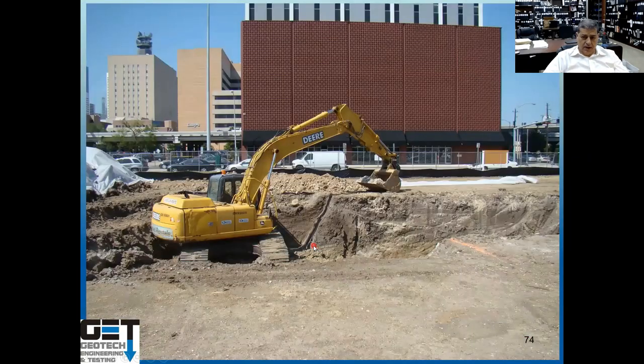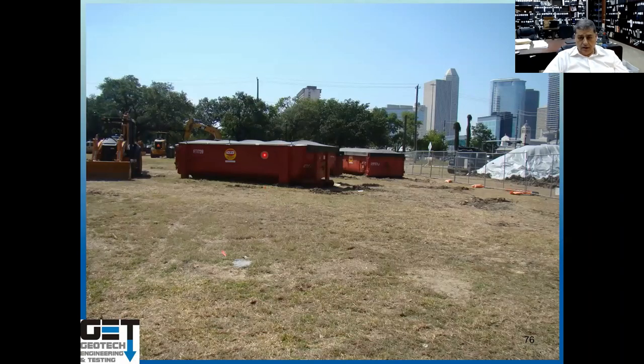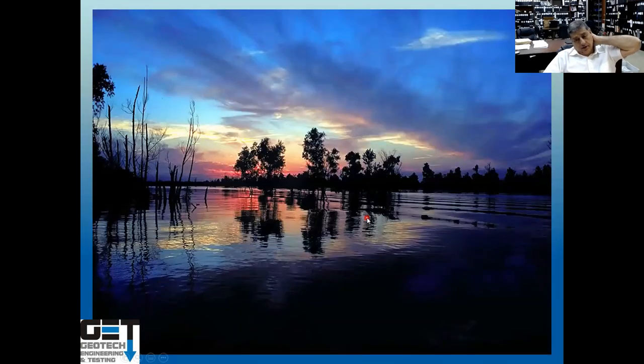Remediation: if your site is contaminated, one way of treating the area is to dig out the contaminated soils, stockpile them, cover them with plastic so they don't leach into the soil and groundwater, put them in specific containers, and take them to an industrial landfill. Then backfill the whole area with structural fill in lifts, compacted to 95%.